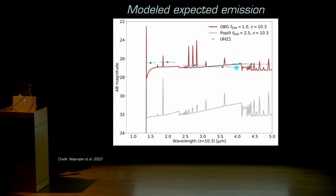And this gray line down here is the light seed model, which gives you very similar line shapes, but it's much, much dimmer. So it's not as bright. There aren't as many stars as you would get with the heavy seed.